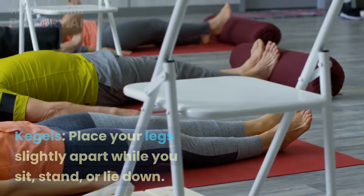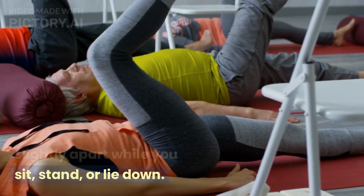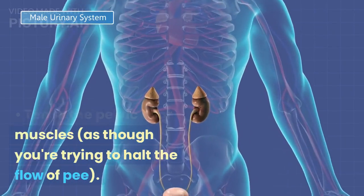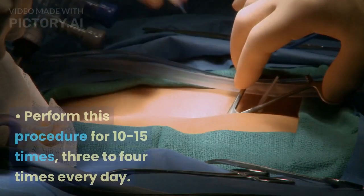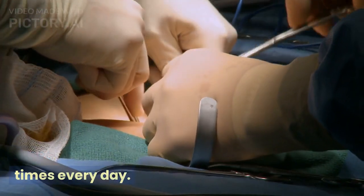1. Kegels. Place your legs slightly apart while you sit, stand, or lie down. Tense the pelvic floor muscles, as though you're trying to halt the flow of pee. After holding the contraction for 5 to 10 seconds, let go. Perform this procedure 10 to 15 times, 3 to 4 times every day.